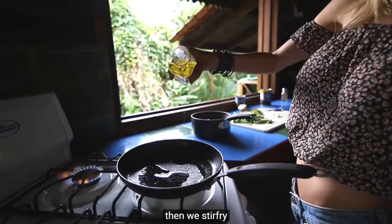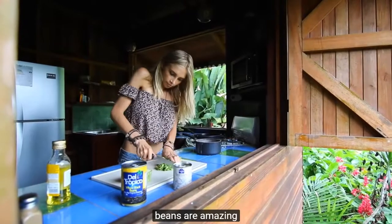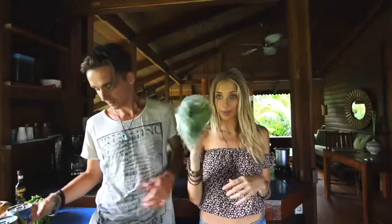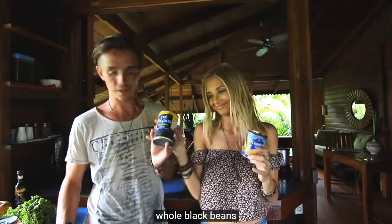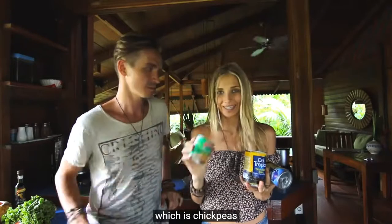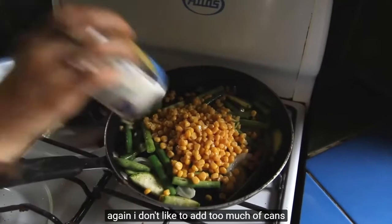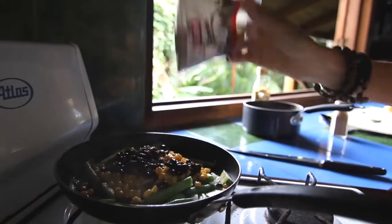Then we stir-fry. We found these wicked locally grown green beans. Beans are amazing, again a good plant-based protein. And then we found some canned corn and some whole black beans, another plant-based protein. And some garbanzos, which is chickpeas. Again, I don't like to add too much, so I'll use either black beans or chickpeas. Yeah, there's a lot of canned stuff.